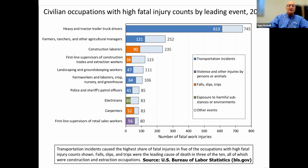And then the last thing I want to look at in this line of data from the Bureau of Labor Statistics is incidences by occupation, by fatalities. And you can see here that heavy tractor trailers have the highest level of all those shown here, whereas agriculture is second.